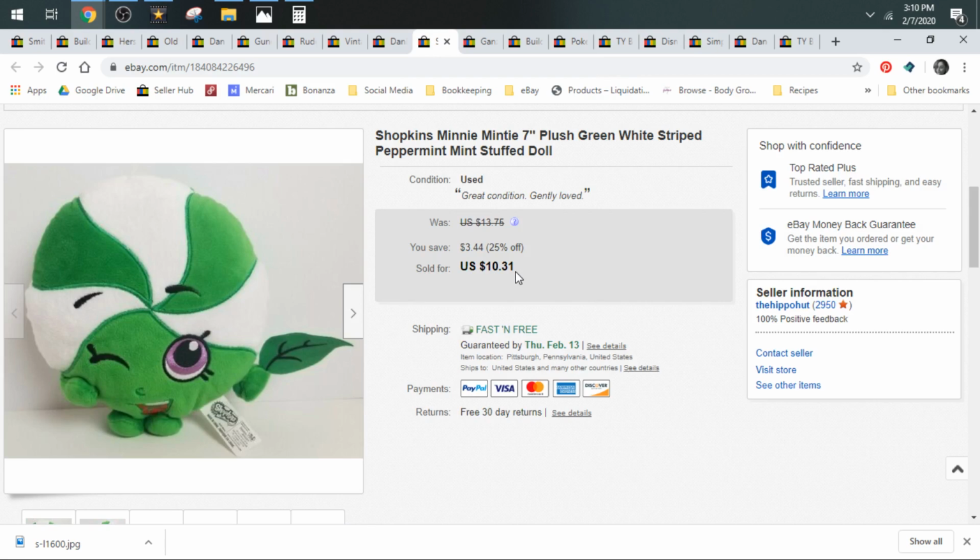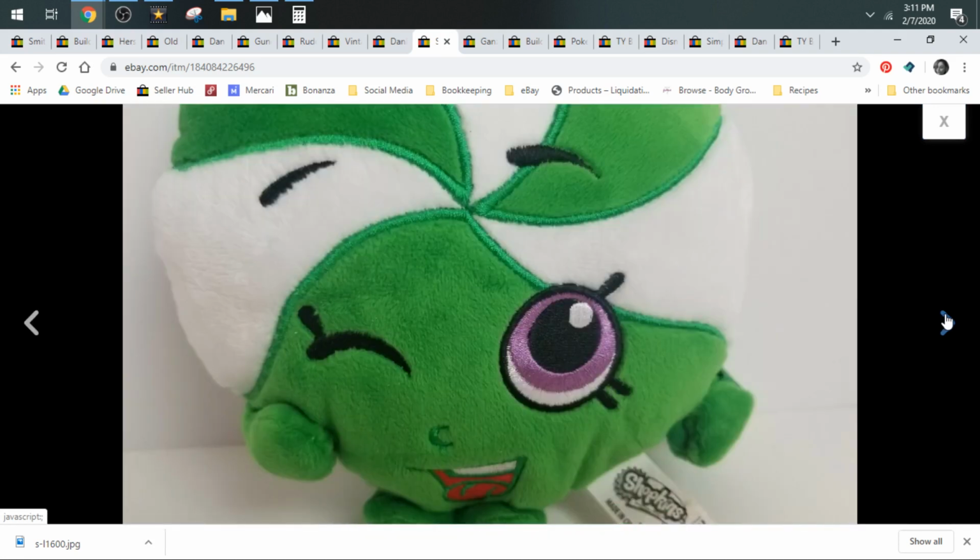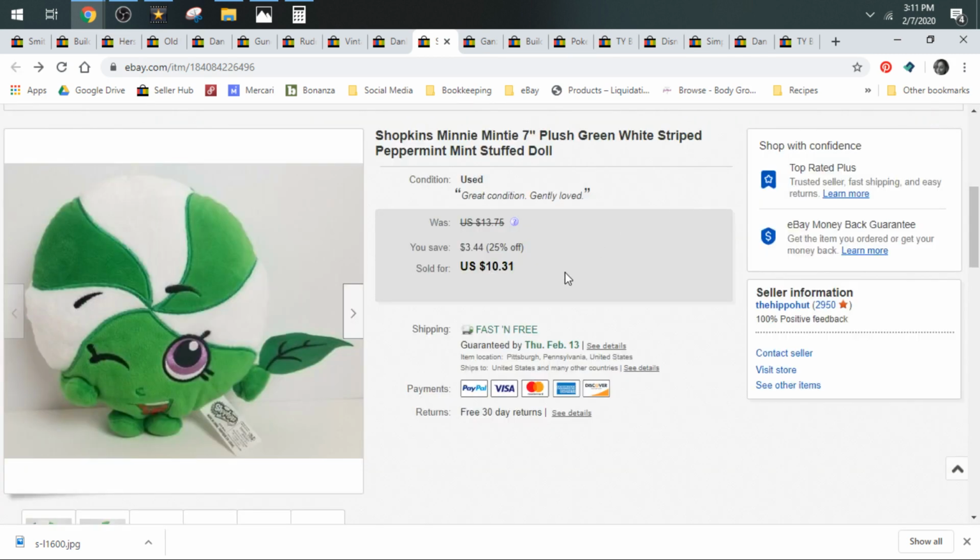We have a Shopkins Mini Minty plush here. 99 cents at the Goodwill. Maybe it was 50 cents. This one's been around for a very long time. I picked it up because it was Shopkins, but it sat for a while. 50 cents, maybe 99 cents. Sold for $10.31, shipped first class.